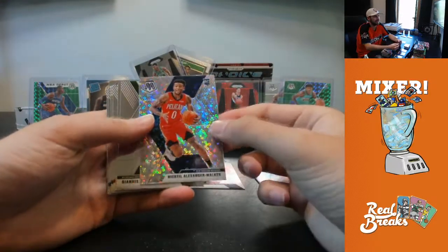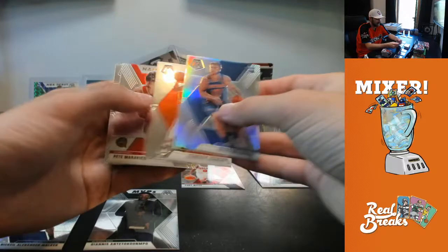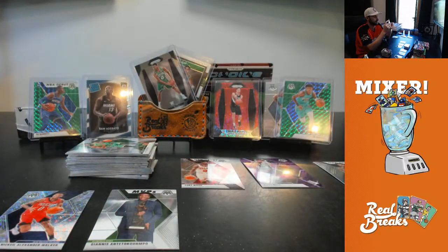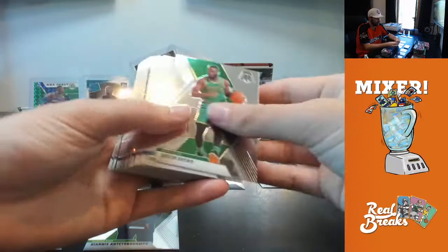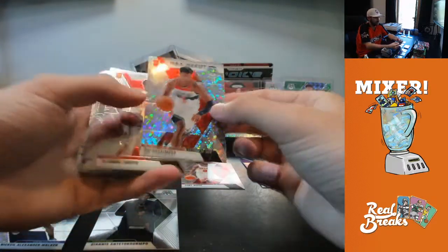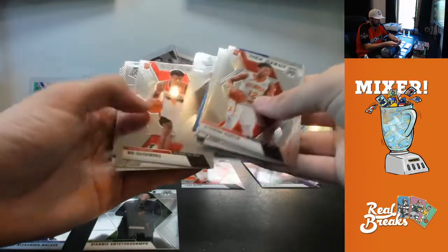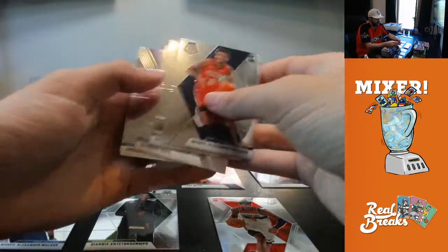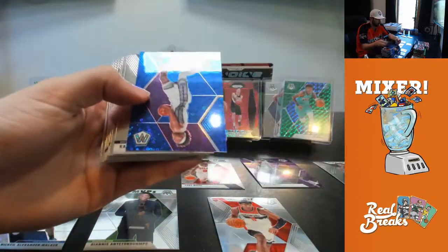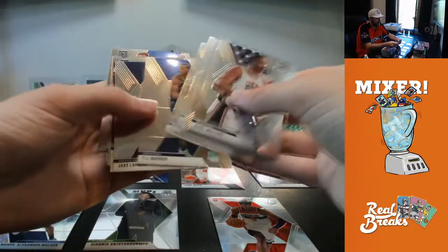NAW Disco going to the Pelicans. Giannis MVP. Brazdikas, silver for the Knicks. Hachimura, disco debut, going to the Wizards. Wizards to John Pollard. Hachimura, base debut. De'Aaron Fox, blue disco, going to the Kings. That is numbered out of 85. One of that other 17-18 stuff.